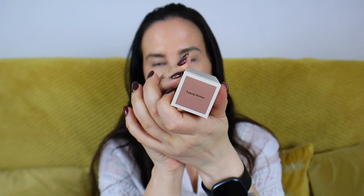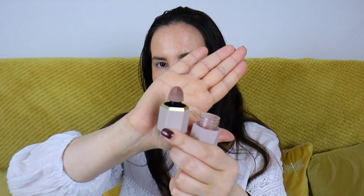Let's try this Skin Sculpt Liquid Contour, and this is what it looks like, and the shade I've got is Tawny Amber. Oh, okay, I really like the packaging, look at that. So let's test it out. Okay, so this is the applicator, and I'm just going to swatch it here. This is the shade. So this is obviously going to blend out to something more wearable for me, I'm assuming. But it does seem to have pretty good pigmentation, actually.